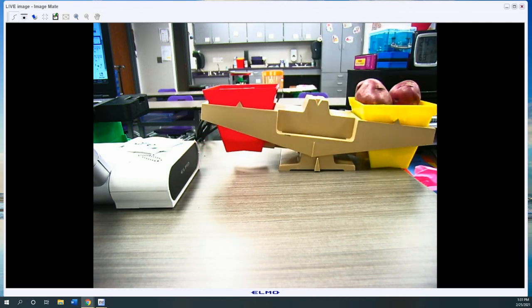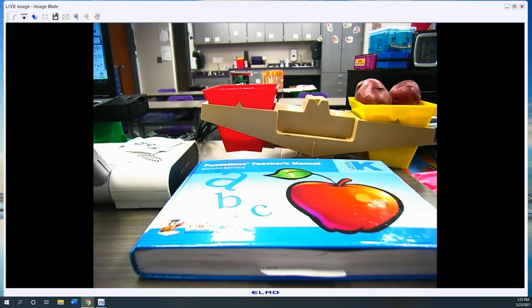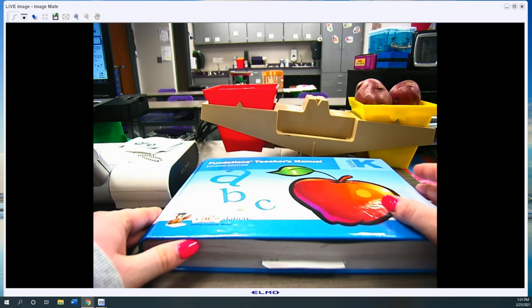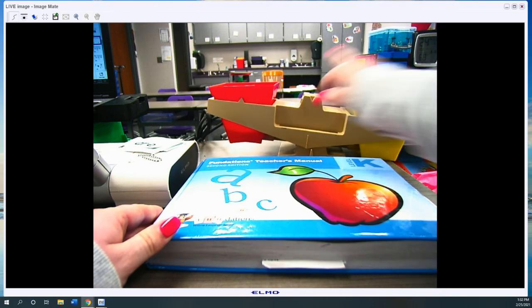Let's try our foundations book. Do you think our foundations book is going to be heavier than a pound of potatoes, exactly the same as a pound of potatoes, or lighter than a pound of potatoes?